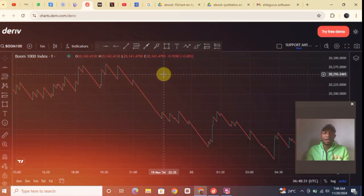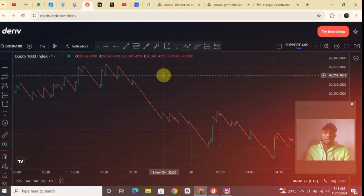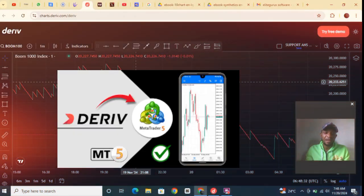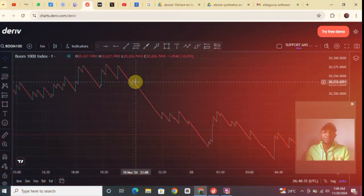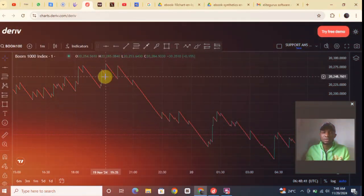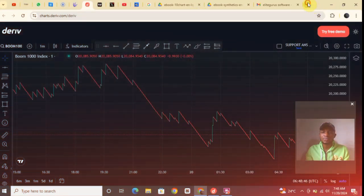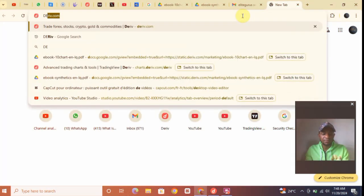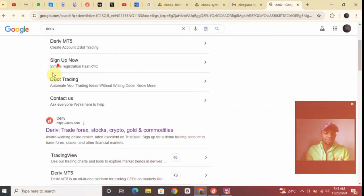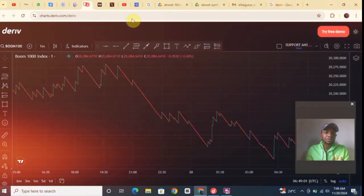As I said earlier, they are over 25 years old, and they currently have so many platforms where you can trade synthetic indices. One of the platforms they are available on is MT5, and they also have the trading view if you are using your computer to trade them. So how do you get their Deriv trading view? It's very easy. Just come over to your Google search engine and click on Deriv, then remove the .com, just click on Deriv, and then you scroll down, you see the trading view. Once you click it, it will bring you to this portal.